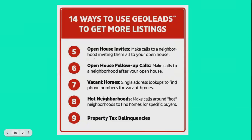Now, number 5, open house invites. Think about that. A lot of agents are out there doing open houses. And what they're doing is they're sticking a red and white sign out front, maybe a couple balloons, and just hoping people show up. Now, what would happen, though, if you called that neighborhood a day or two before and just said, hey, Jason Morris here with XYZ Realty. Just want to give you a call. We're having an open house at 123 Main Street this weekend from 1 to 3. I wanted to make sure I invited you. Would you happen to know anybody looking to buy a house in your neighborhood? Right? Would you happen to know anybody looking to sell a house in your neighborhood?